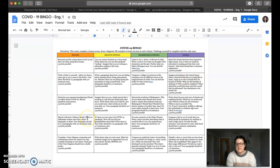So this is COVID-19 bingo. Again, I would recommend printing it if you do have access. If you do not have internet access, if you do not have access to technology, please don't hesitate to email me, reach out, okay? I am new to this remote learning thing just like you guys are, so we're going to be figuring it out together. But it would be in your best interest, if you do not have access to those things, to email me, okay? Reach out. We'll work together. We'll work with Mr. Field if necessary to make sure that you're going to be able to complete these assignments.